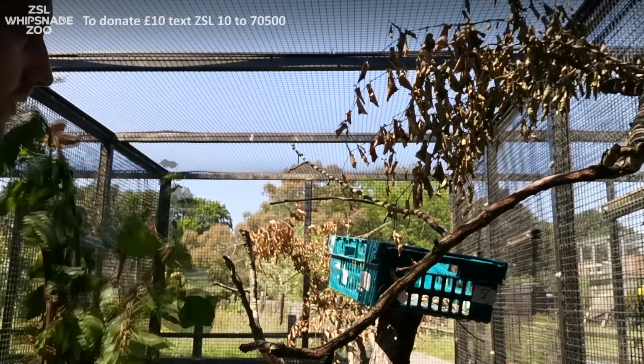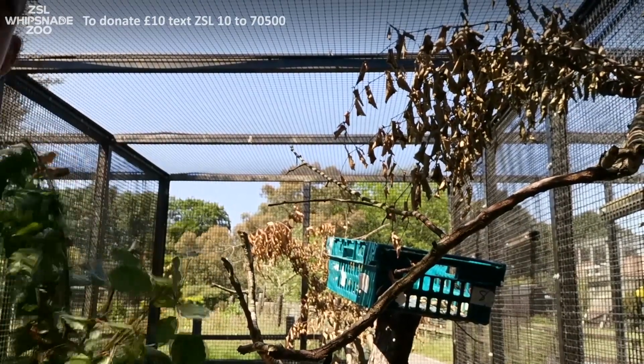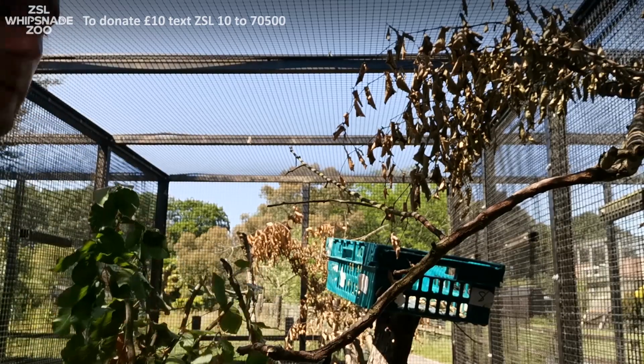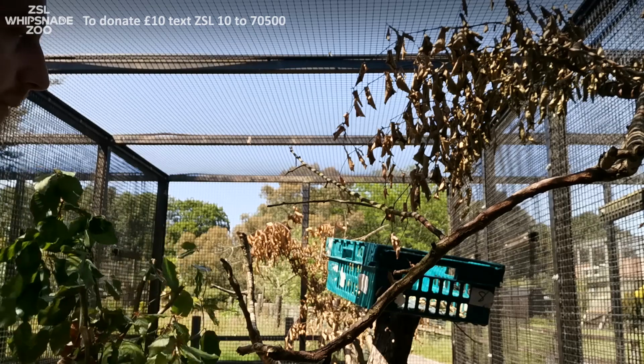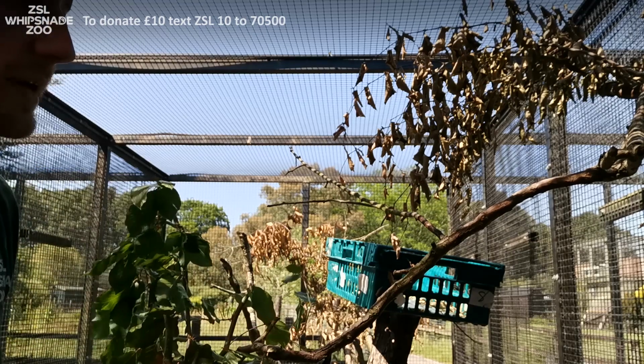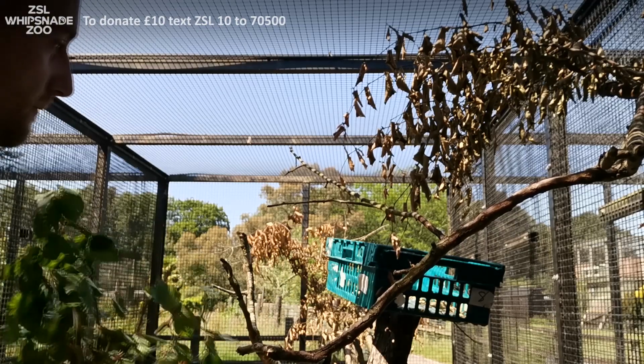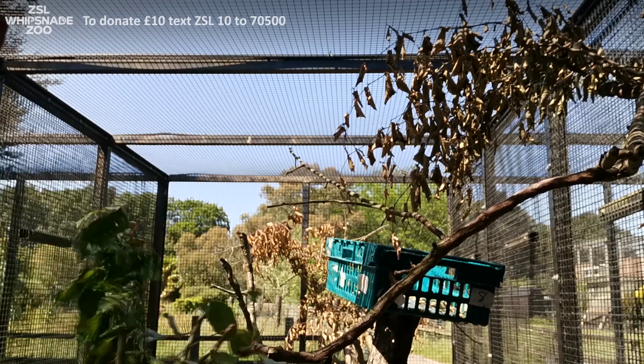Now another source of enrichment is a foraging box. Now we can do this with a number of our species of birds on section, but I really enjoy doing it with our red-billed hornbills, purely because these birds will just spend hours a day just foraging through a box looking for insects that we put in there.